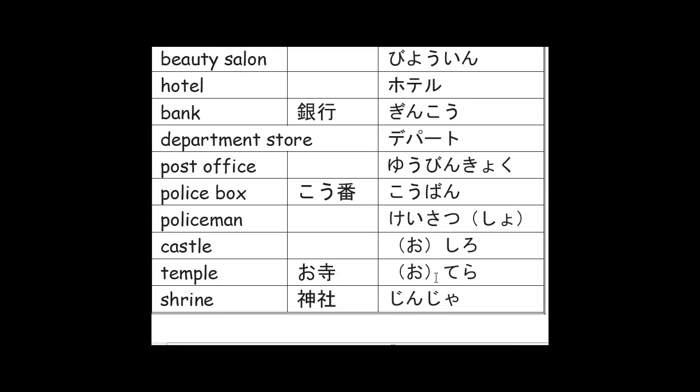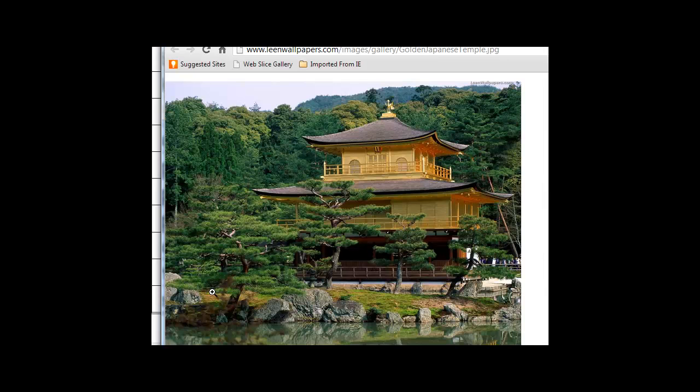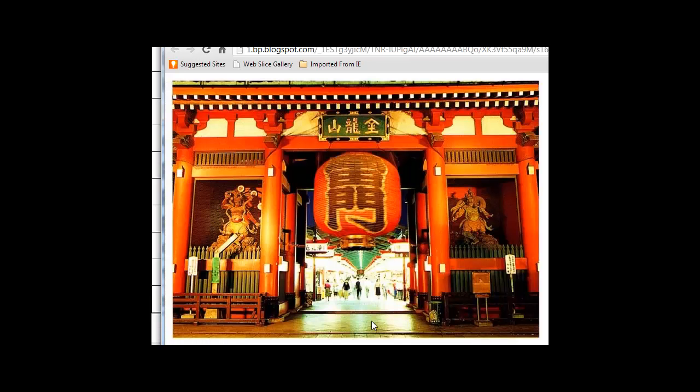Next we have a temple. Again, it gets the honorific o, otera. That's the kanji for it there. We'll talk about that in a moment. Otera. Here's a classic picture of a famous Japanese otera. This is called the Golden Pavilion, and it's covered in gold. This is an otera.